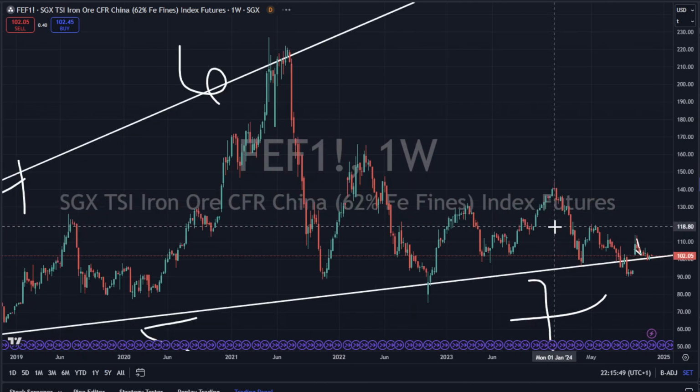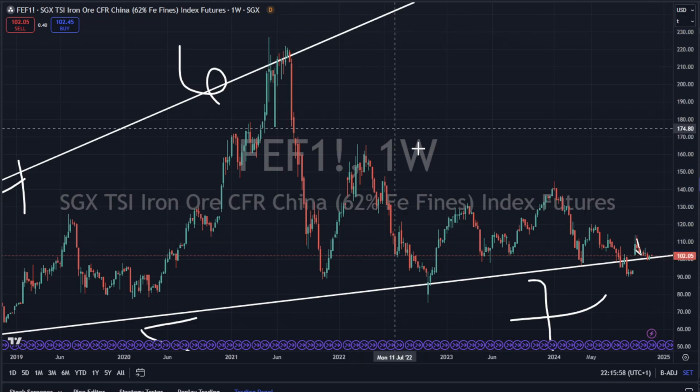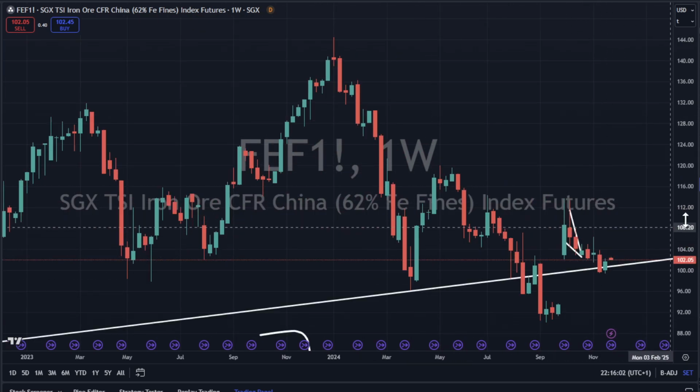If the dollar weakens, and I don't know what they're going to do here, guys. I really don't know what they're going to do here. If they lower rates, they're going to weaken the dollar, and they're all going to rip if they do that. So I don't know what the heck they're going to do, but this is a good setup.